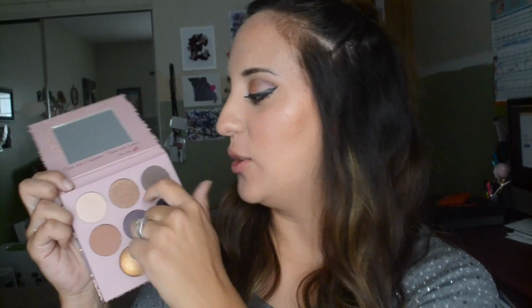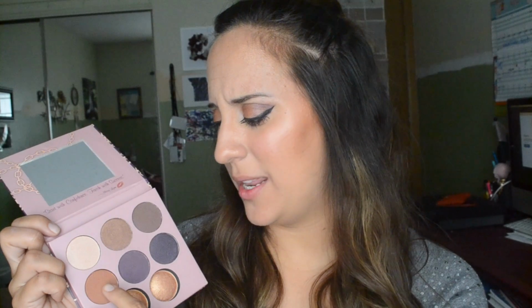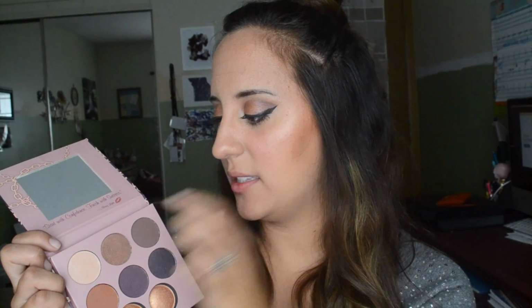First, I guess before, because I feel like I'm just gonna talk forever about this, I'm going to tell you what I used where. Sorry, I get a little excited. So I used this for the base. I used this as like a transition color, like in my crease. I used a little bit of that in the middle outwards. I used this as like my blending color up near my eyebrow. And then obviously I used the purple to go out, and I put some purple underneath to make it pop.